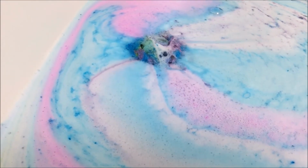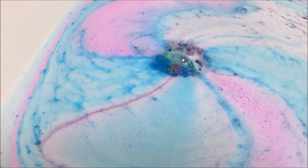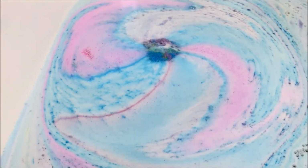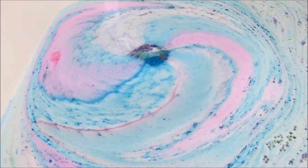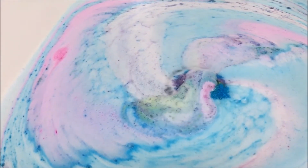Well, now I'm glad I decided to get off my butt and come in here and use it. This is really pretty. Like, in a girly way. Like, this might be the prettiest balm I've ever made, in a girly way. I usually do bright, colorful things, but they don't usually look like this.